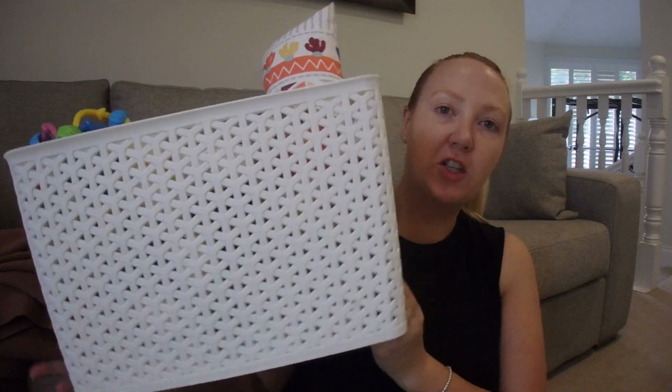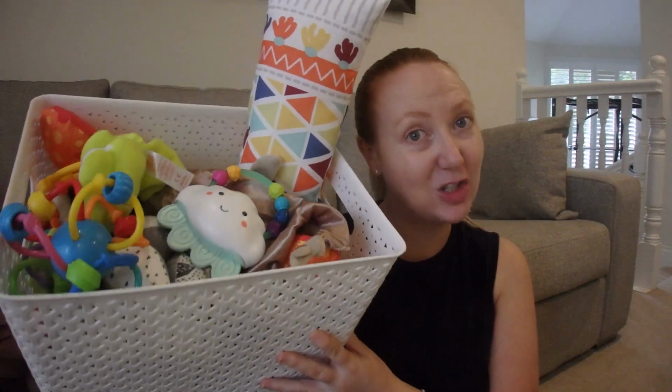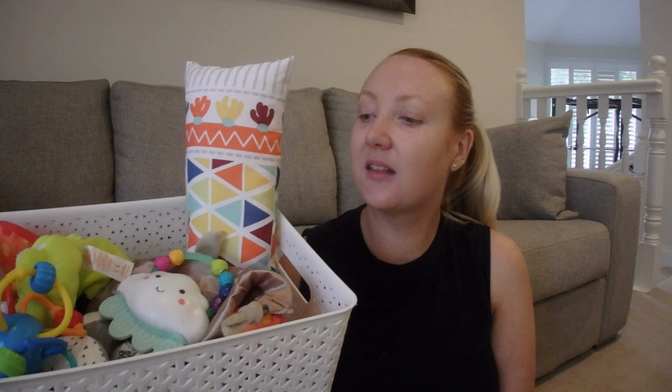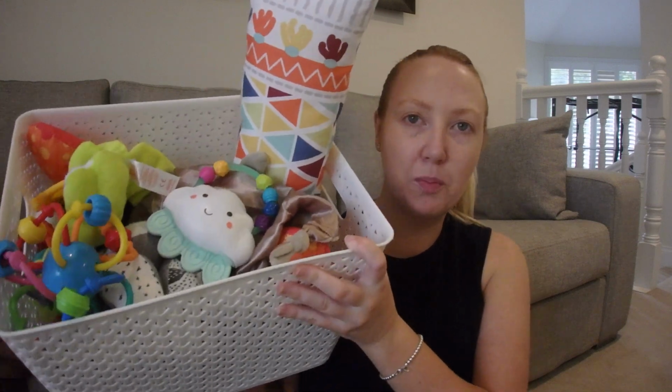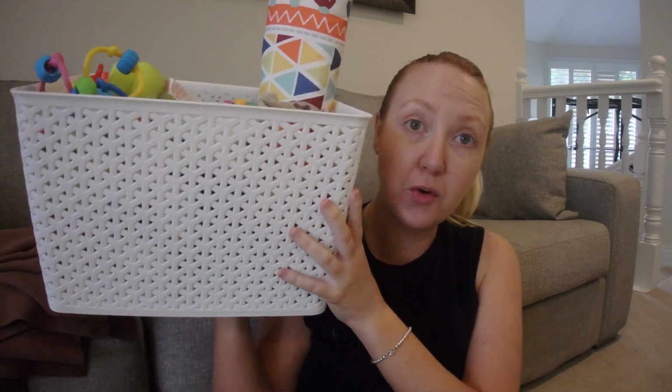I really love that. And the last thing, which is full, but I wanted to show you anyway, I picked up one of these storage containers. They do have a lid, but obviously I'm using this as a toy box. I don't really want copious amounts of clutter and toys and things like that, but just a little box like this I'm totally fine with. These are $7.50 and I love it. I think it's so simple and so nice.